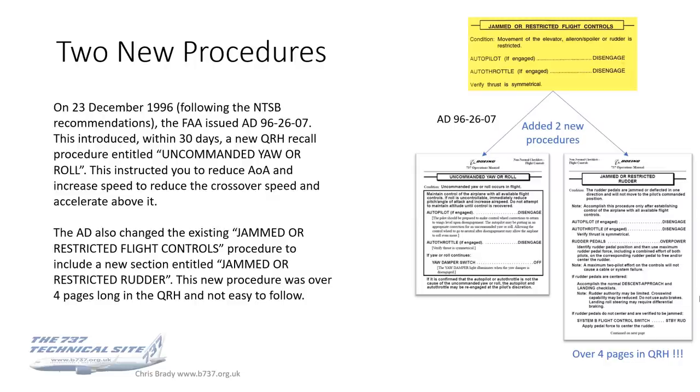But in December 96, following the NTSB recommendations, these two new procedures were rushed out. The first one is the uncommanded yaw or roll, and that instructed you to reduce angle of attack and increase speed to reduce the crossover speed and accelerate above it. And the second one was the jammed or restricted flight controls, which broke out into jammed or restricted rudder. And that was the one that was, I say, 4.5 pages long in the QRH and really wasn't easy to follow.